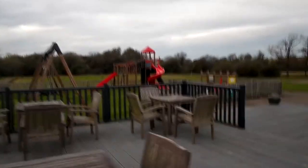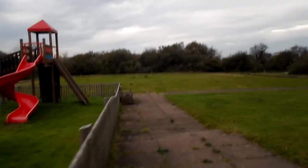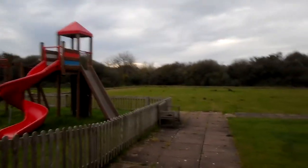So we found where the outside seating would have been for the restaurant, and there's a little lake that it overlooks, and then we found the play area as well. But if you've done bowls, it looks like a very overgrown bowls green. It doesn't really look like a bowls green anymore.